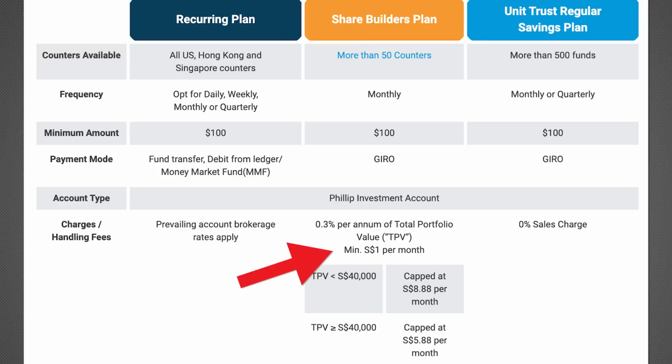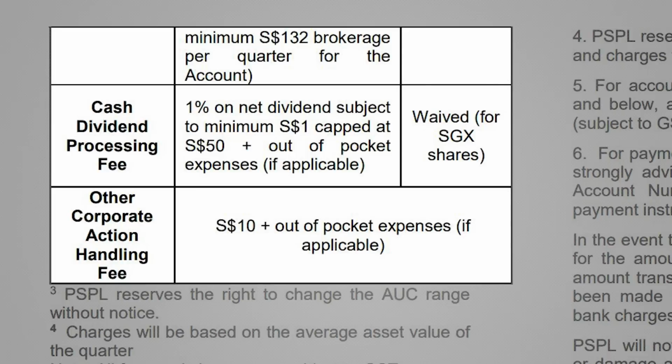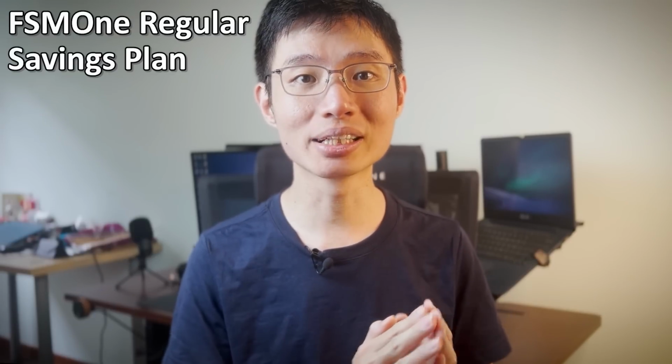As for the fees, Poem's Share Builders Plan charges a recurring fee which starts at $1 a month, while Poem's Recurring Plan charges a one-time fee whenever you trade. So Poem's Recurring Plan is definitely a lot cheaper to use, though there's additional fees like 1% dividend charge, $10 corporate actions fee, $15 per quarter account maintenance fee, which can be waived if there's at least one trade per quarter, and foreign share custody fee of $2 per quarter per month, which can also be waived with 2 trades per quarter.